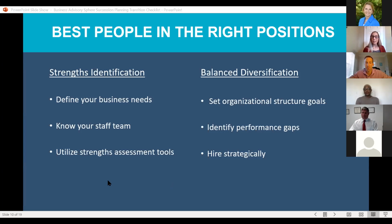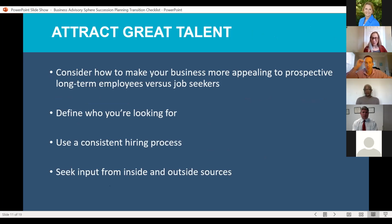And then finally, that leads you to hire strategically. You know exactly who it is that you're looking for and what gaps they need to fill within the organization to make it as appealing as possible. So it's kind of like what Chris was saying when he said a financial analysis, a financial gap analysis, I think he said. This is a staffing gap analysis.